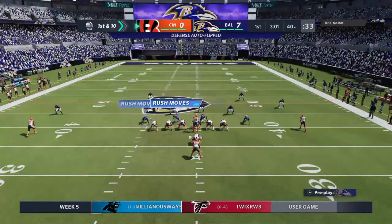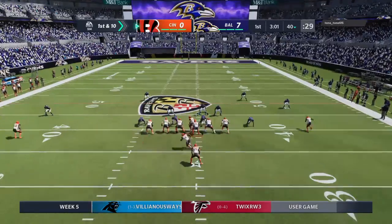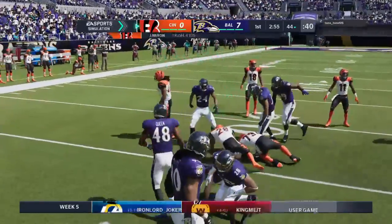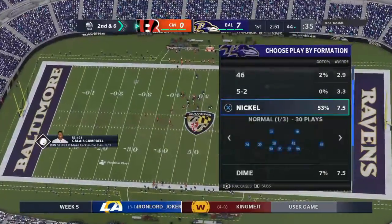Burrow and the Bengals with a 1st and 10 at the 40. Burrow going to give this to Mixon. And he'll be brought down just shy of the 45. Tackle made by Tyus Bowser.